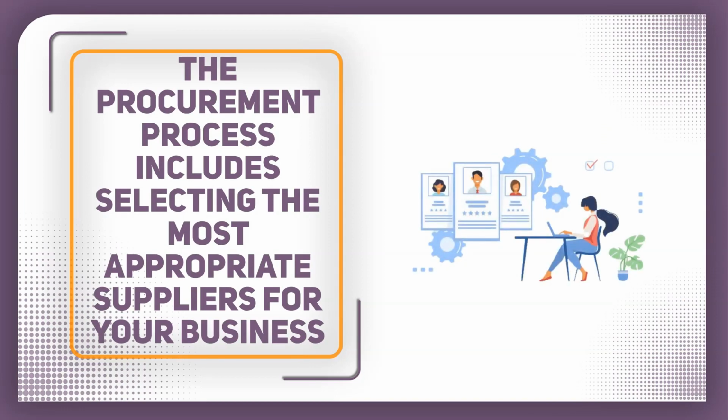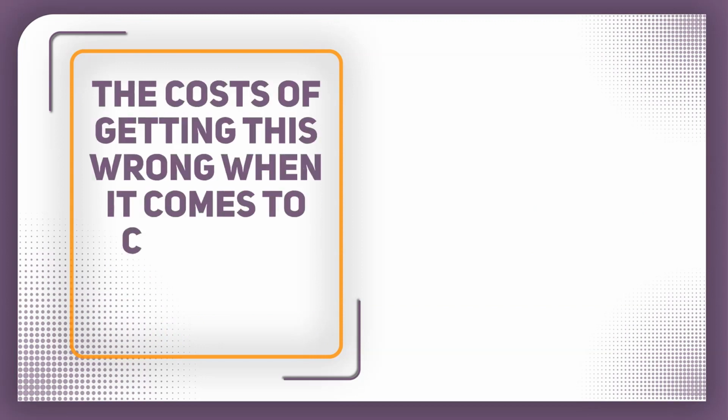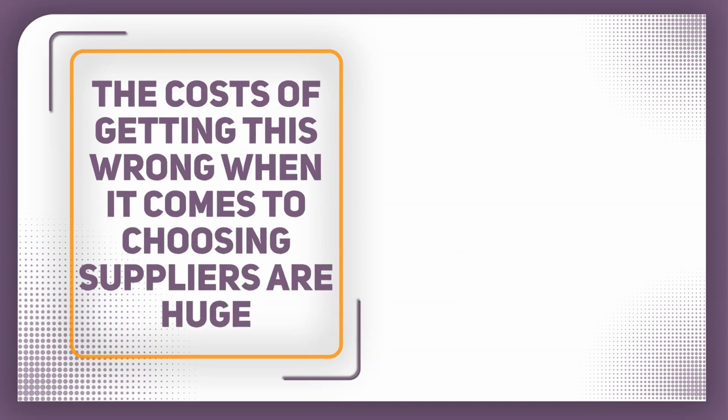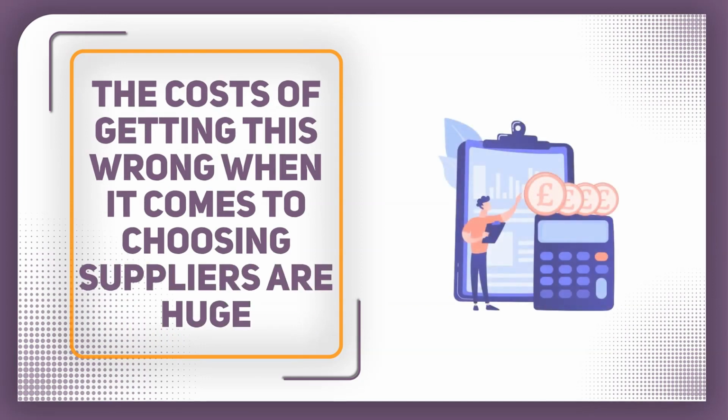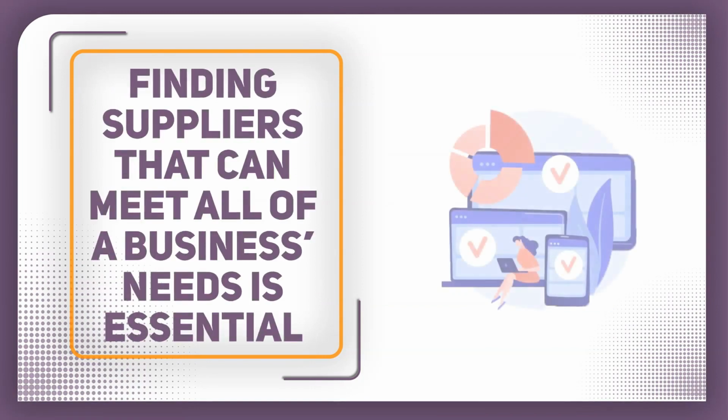The reason that many large organisations have procurement teams is that the costs of getting this wrong when it comes to choosing suppliers are huge and can have serious implications on the operations function. Finding suppliers that can meet all of the business's needs is essential for a business to remain competitive and therefore successful. With this in mind, we will explore what should be considered when choosing an appropriate supplier.